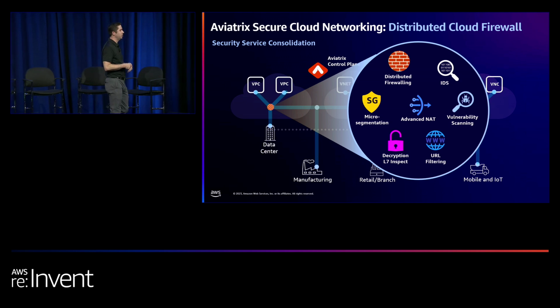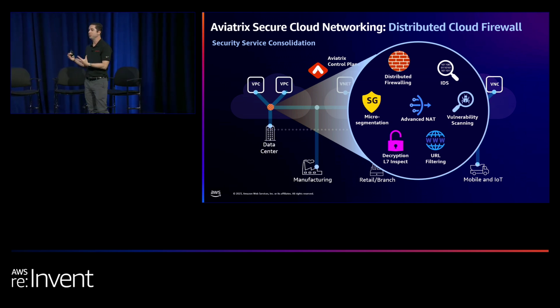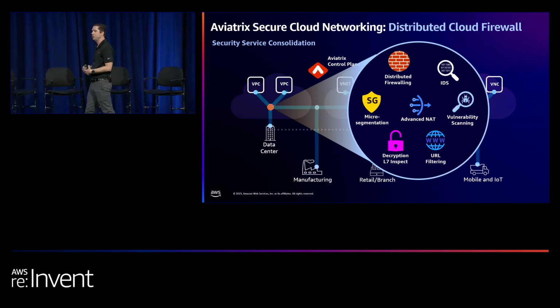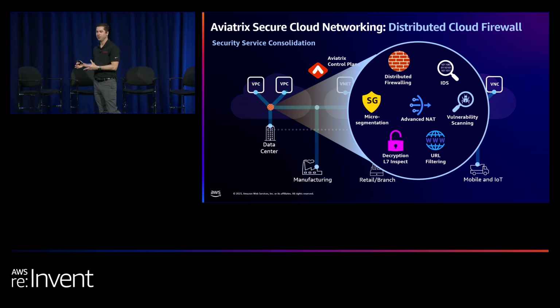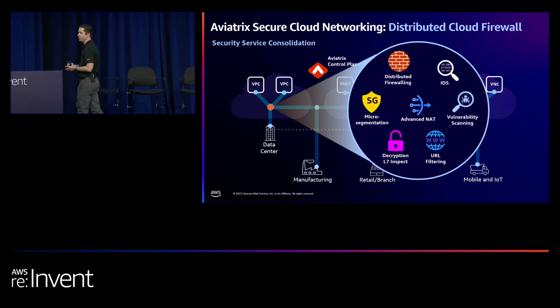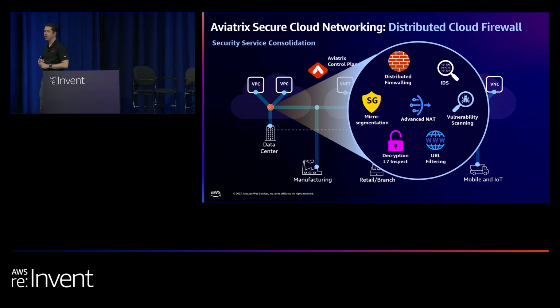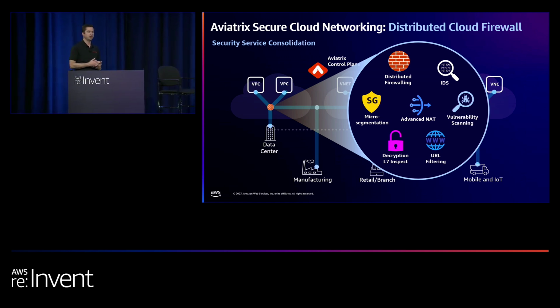You might not have those tags. You're not in the Datadog account. You need to be able to do it at a higher level. You need to be able to do it at a service-oriented level. You need to be able to do it with things like domain names and URLs and the things that you would expect from a next-generation firewall. And so we support that as well, being able to do things like URL filtering.